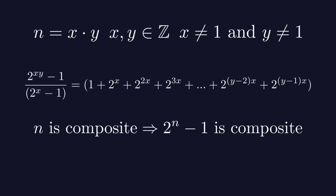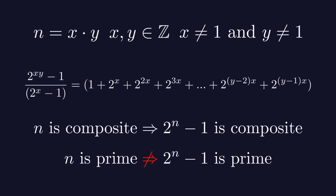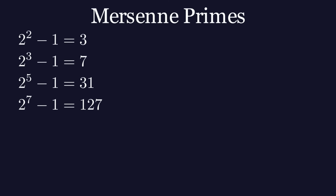But it doesn't imply that if n is prime then 2 to the power of n minus 1 is also prime. A clear example of this is when n is equal to 11. 2 to the power of 11 minus 1 equals 2047, which is not a prime number.